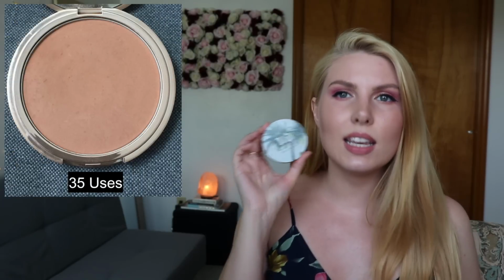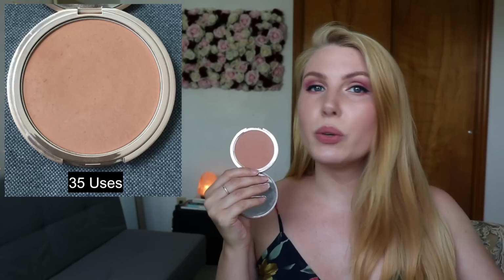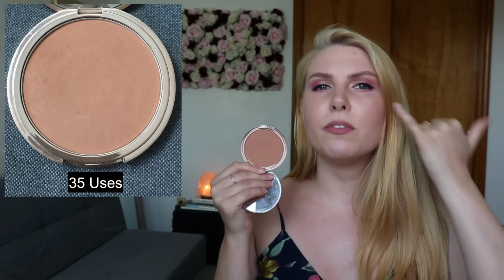Another blush that I've also used 35 times is from Urban Decay. It's the Beach Bronzer in the shade Sunkissed. This is technically a bronzer, but it is incredibly orange, so I can't use it as an actual bronzer, but I love it as a bronzy blush. Wonderful for when I'm going for a very colorful look and I want to add some flush to my cheeks without adding any more pink or any more color.